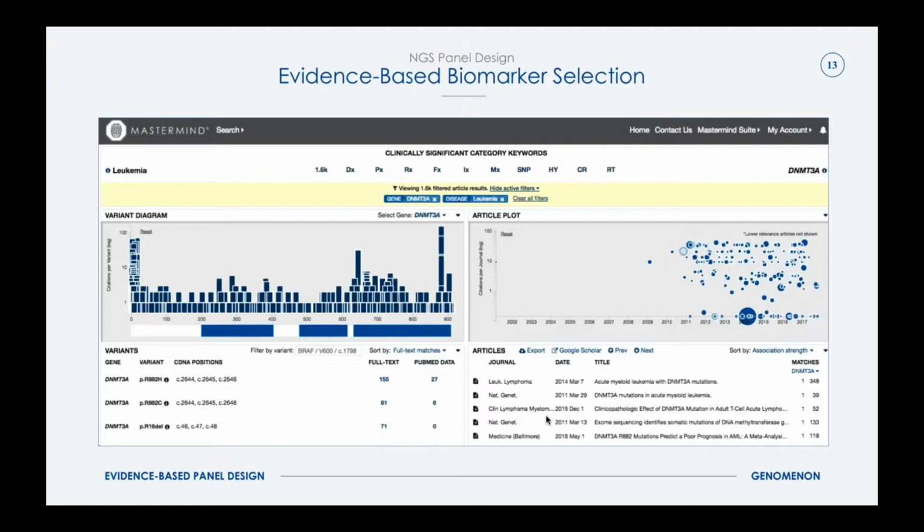you can very quickly see what variants are extremely well characterized, but also get a window into which variants may have only been mentioned once, and in the full text of any one of these millions of references that justify this disease and gene association. And any one of those variants can be selected for filtration and reprioritization of the article content and evidence information provided in the Mastermind software.